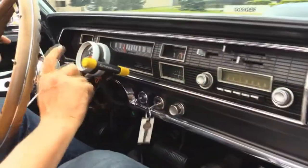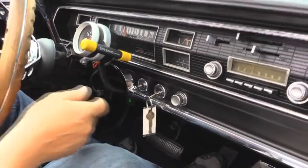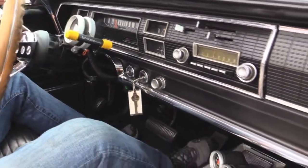Let's take this baby for a ride. Now she's got a reverse manual valve body in her. All that means is you just got to reach down and pull the handle back towards you. When you want to slow down, just start shifting back up. Works very, very easy.